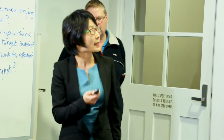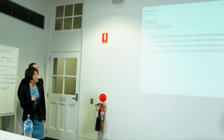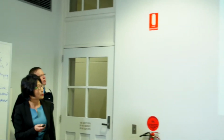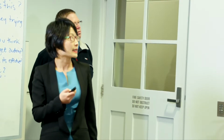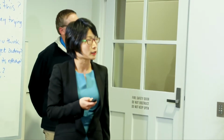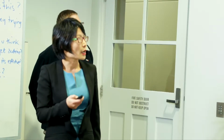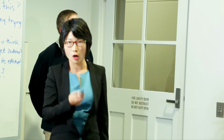First one is to maintain and facilitate compliance with the procurement legislation by seeking buy-in from internal government procurement departments and vertically integrated construction businesses, which are tendering for the government's business of government projects. The second one is to engage with the end users, which is the public voters, to drive high level and long run support to encourage a good behavior culture.